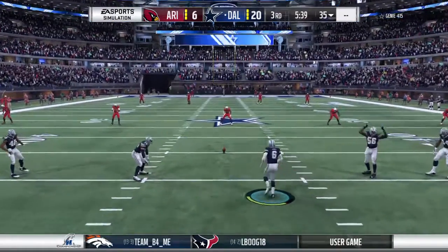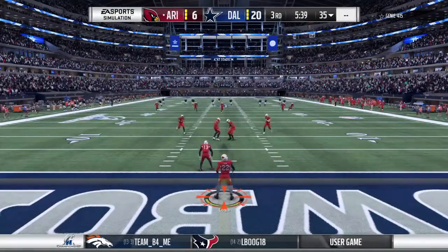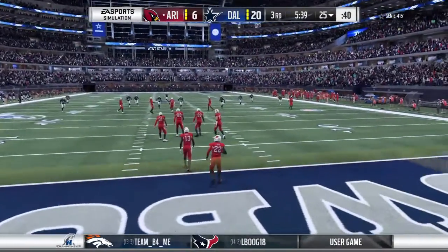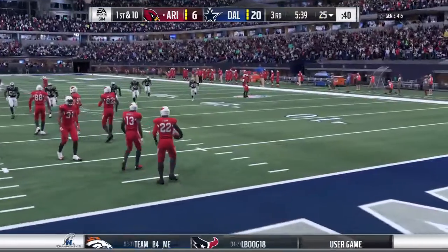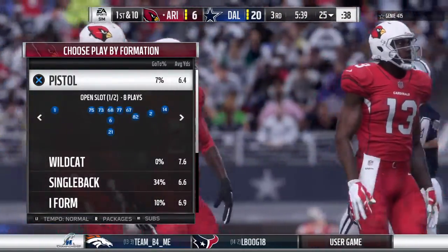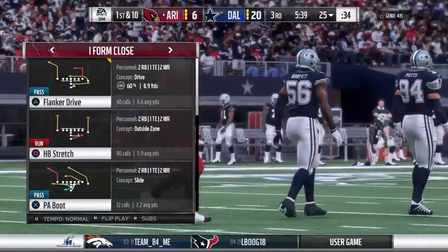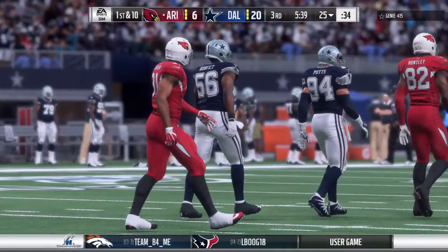Set now to kick this one away, and off it goes. And no return on this one as the fair catch is signaled for and taken. The Cardinals offense now ready to get their first opportunity here in the second half. They trail. First time to touch the ball in quarter 3, and we'll see what they can do.